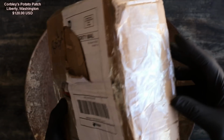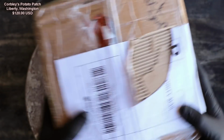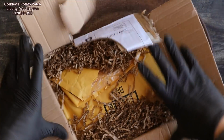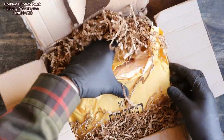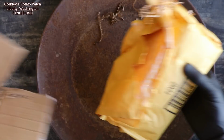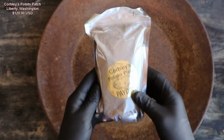It looks like it's packaged a lot better. So let's go ahead and open this one up. Oh yeah, much better job this time. They got foam and stuff. All right, so that was a much better pack job compared to the original.